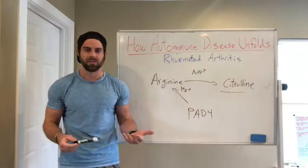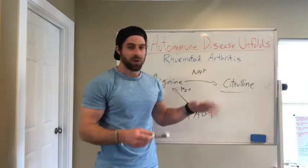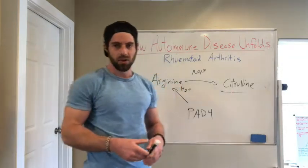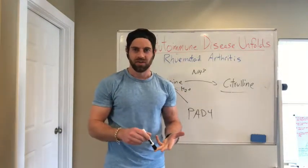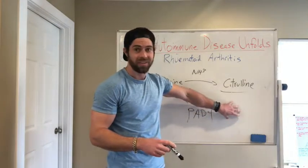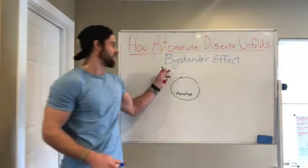Another quick example is rheumatic fever. So in this autoimmune disease, you have streptococcus, this bacteria that's making streptococcal M proteins and other antigens that look like your heart valves, your joints, your brain, your collagen, right? So your antibodies are attacking the bacteria and like, hey, that looks a lot like these other areas of my body.